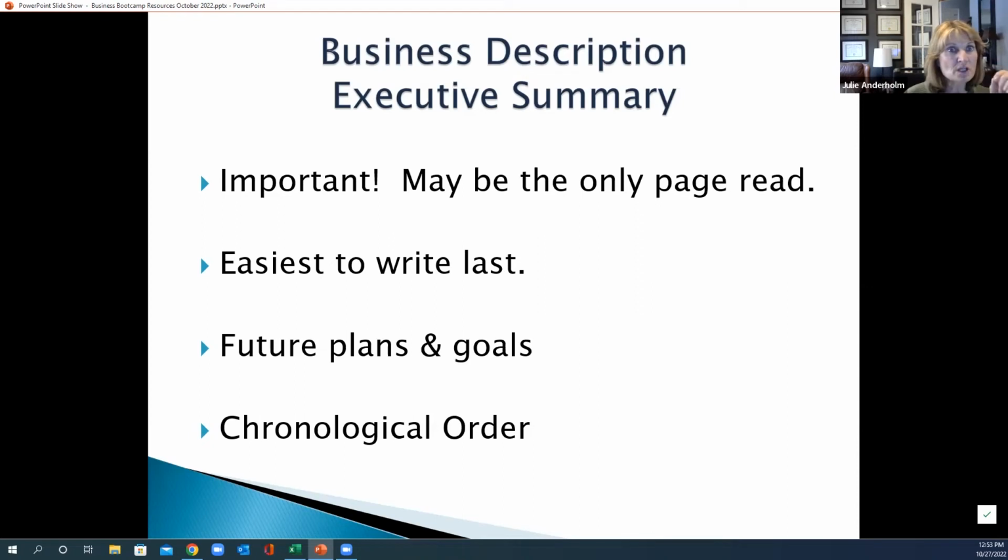So it's really important to have the appropriate information in there, as much information as you can in that 1 or 2 page summary. It might be the easiest to write last, because since it's a summary of everything, it's going to summarize your marketing plan, your operations plan, your management plan, your finance plan. So if you write this last, you have all that data to go back and look at to summarize in this executive summary or your business description.